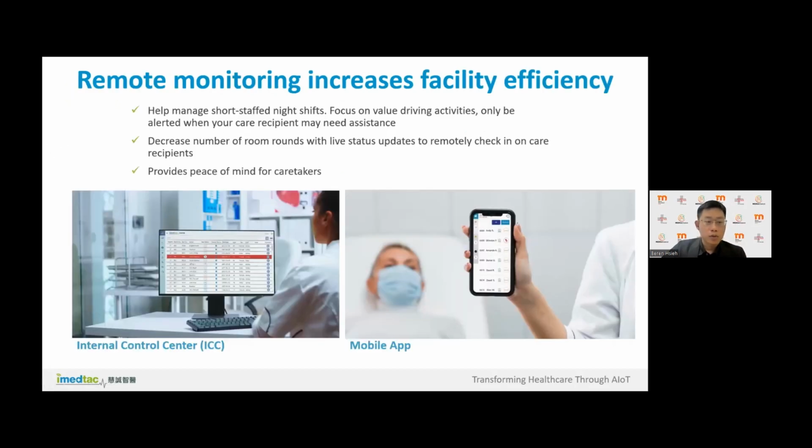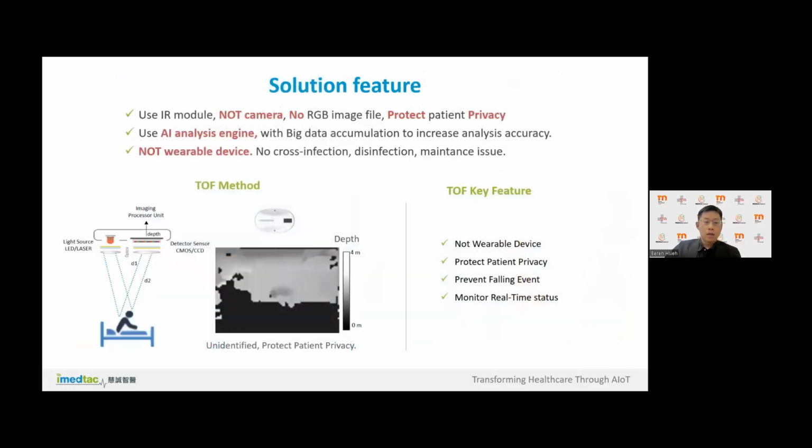So of course, as I said, we'll send it to the station or to the apps. In a scenario like this one, if the patient is falling down in front of the sensor, we will send an alert to the nurse station, or to the app as an optional solution. So this is some of the features we built.